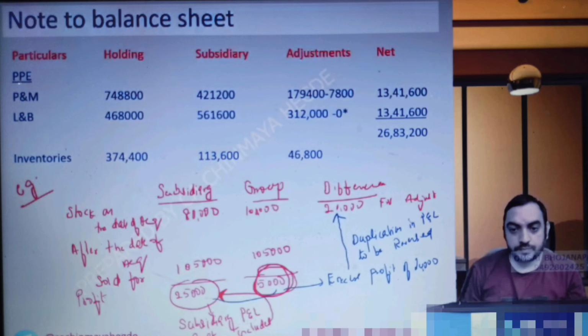The profit shown as fair value adjustments during our calculation, as a part of net assets on the date of acquisition, represents profit already recognized. Now when you sell the asset, you cannot recognize that again. The subsidiary company would have recognized it, but the group should not recognize the full profit. The group should recognize only the excess profit, over and above that 20,000 profit, but they would have recognized 25,000 as a part of the subsidiary company P&L account, which needs to be reversed.